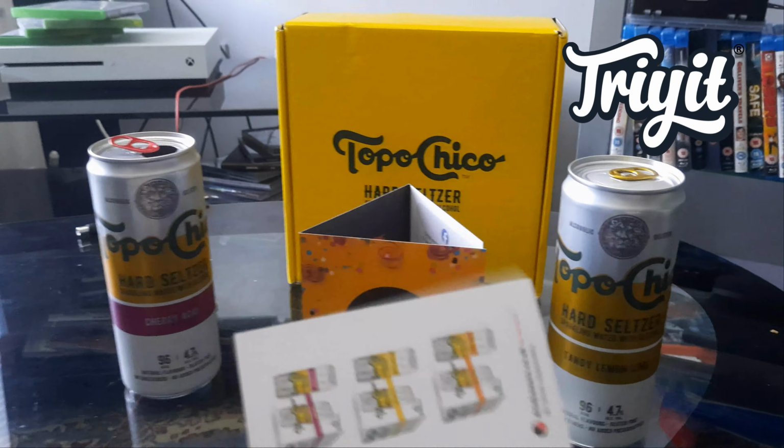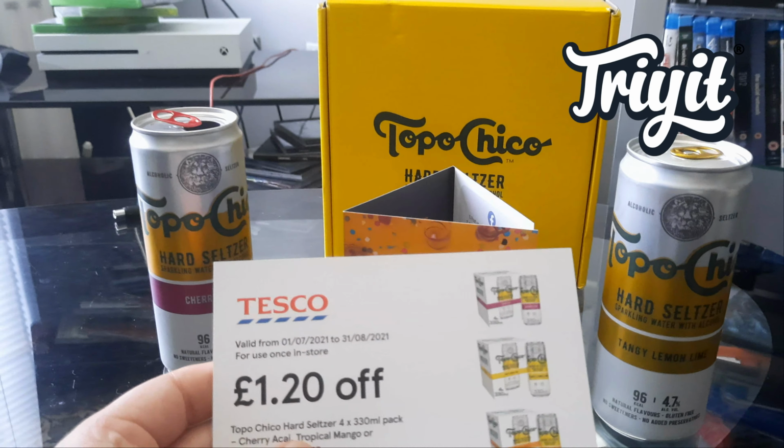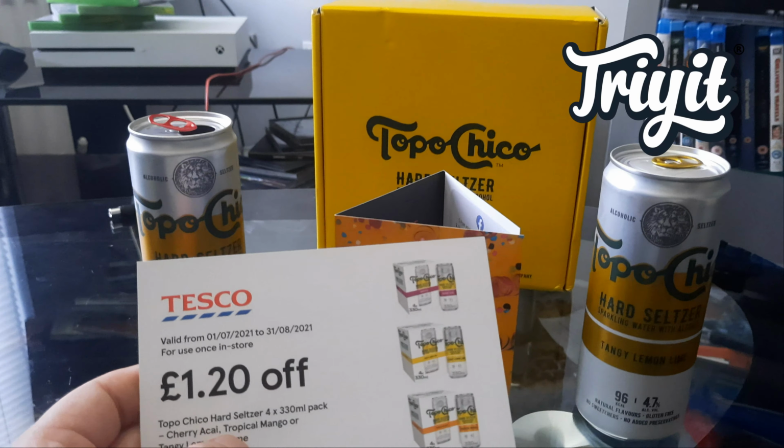And they've also sent me a Tesco voucher with £1.20 off this as well, which is quite cool if you like it.